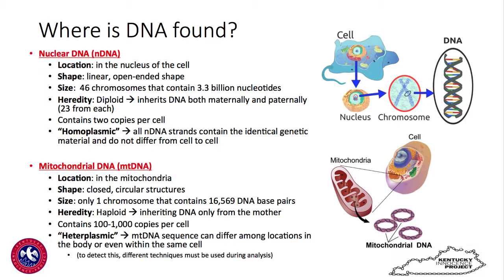One very important thing is the heredity of this type of DNA. If you have nuclear DNA, you're getting that from both your mother and your father. So 46 chromosomes, that means you're getting 23 from your mom and 23 from your dad. If you take a DNA test like 23andMe, that's where they're getting that number from, because they're trying to determine mother and father, right? Whereas if you have mitochondrial DNA, it's only coming from your mother's side. So that's the only thing that they can look for is the heredity from your mother's side of the family.